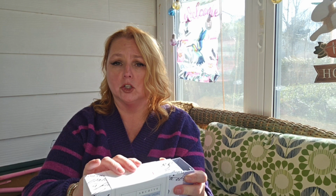And look at this box. First of all, you can slide this off right here. I'm not going to struggle with it, but you can slide that totally off and have this lovely container to put stuff in. It's so pretty. I have one of their other boxes like this. I store paper clips in it at work. And you would never know that it was from hand cream.